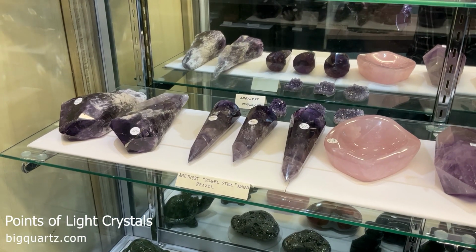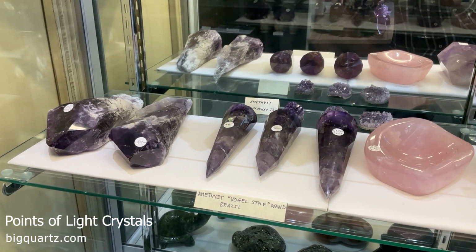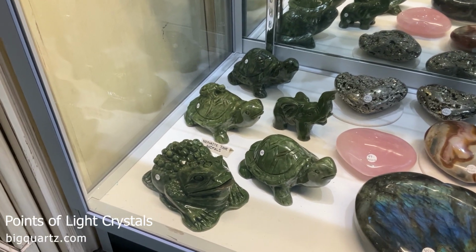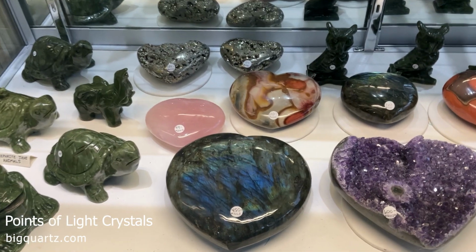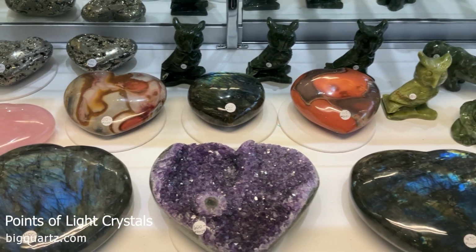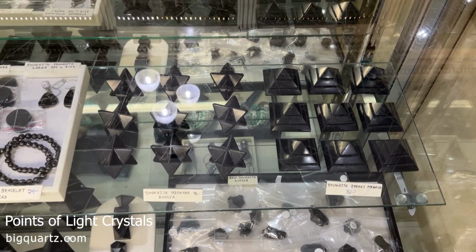These are some Vogel style wands. Not true Vogels, but cut in that style, made of amethyst. Fun little nephrite jade animals, very affordable, good little gifts. Labradorite hearts, pyrite hearts, amethyst hearts, polychrome jasper. Here's our little shungite section.